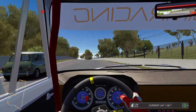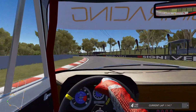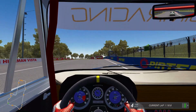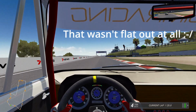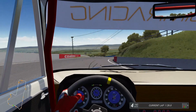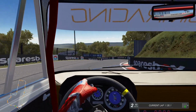We are now on Reed Park, the highest point of the mountain. Next corner is called Frog Hollow, and the aim is to get that flat out without flying off into the sand trap. Coming now to McPhillamy Park, another very fast corner, and below that gantry here on Skyline is my braking point to negotiate the S's.